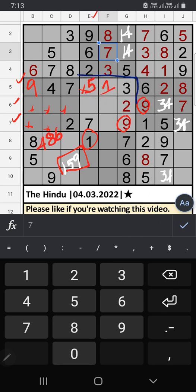Fifth grid, only 3 numbers are remaining: 4, 8, 6. Column F, we have 8, so 8 can't come in these cells. The 8 is confirmed here. Then only 2 numbers are remaining, 4 and 6. It will come in any one of the cells. We will confirm later. Column E, 2 numbers are remaining, 3 and 4. It will come in any one of the cells. We will confirm later.